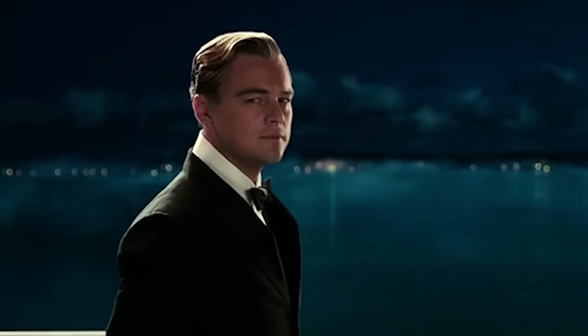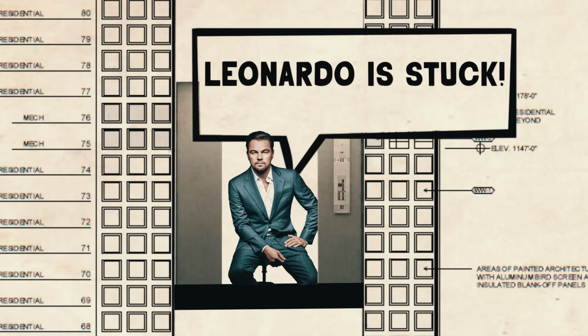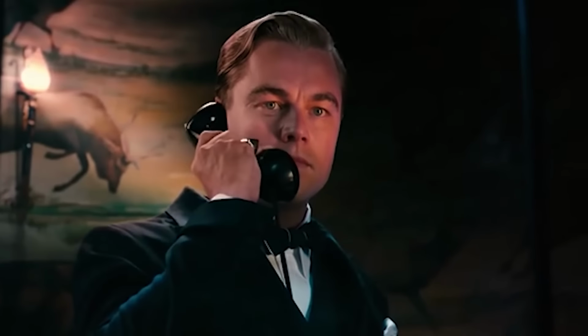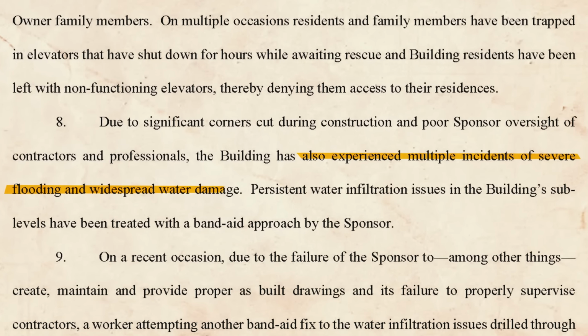Could you imagine Leonardo DiCaprio buying one of these units and being trapped in an elevator for a couple hours? I mean, that guy's just way too rich to find himself trapped in an elevator. And the list just keeps going on. There's also been multiple incidents of severe flooding and widespread water damage.